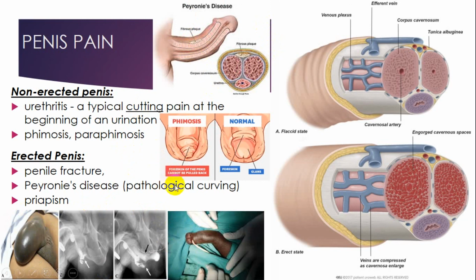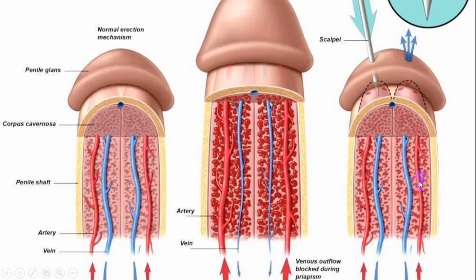And priapism, for example, is a stage of this disease. It's a blood supply of the penis, and you can see a situation when it's a normal erection, and a situation with priapism, and a scalpel is needed to improve this situation and to help the patient.